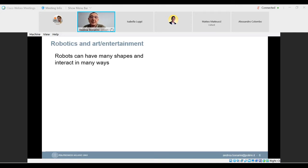One of the things that is nice with the robots is that they can be made in many shapes and they interact in many ways. This makes it possible to implement interactive art installations. We are collaborating with some artists to integrate both AI and interaction in some artistic artworks. And we are also trying to start projects on these topics at European level.